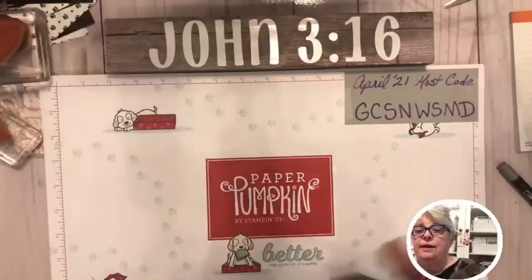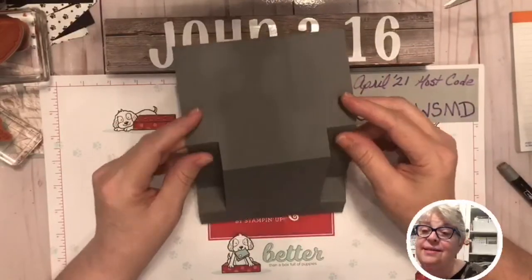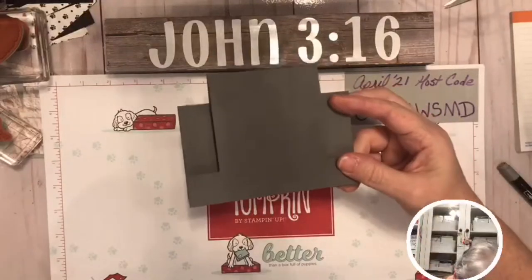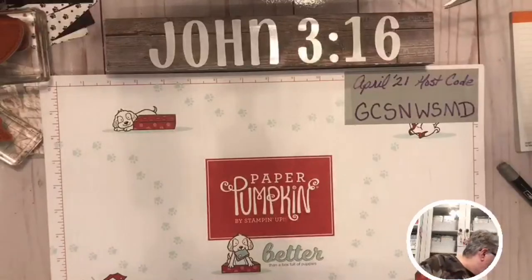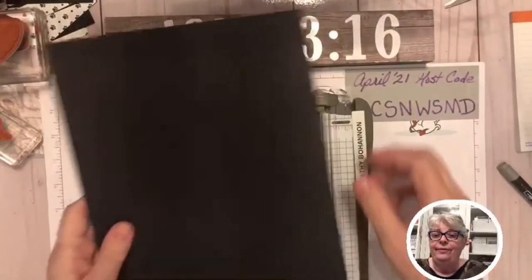So tonight I'm going to teach you how to make that fancy fold card, and I'll show you the bones of it. I might have cut this one up in case I totally blow it. I'll at least have something to go with, right? Okay. So here's what we're going to do. We are going to take an 8.5.